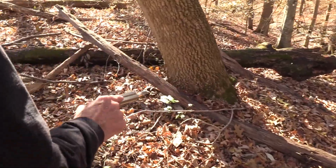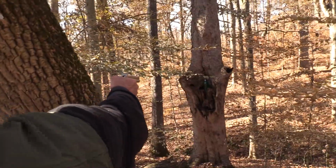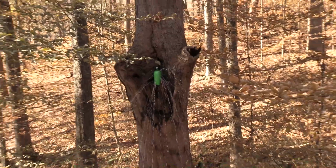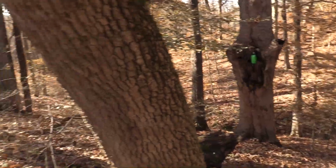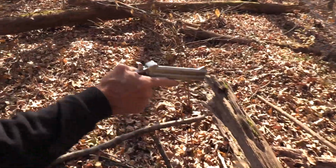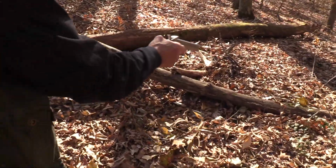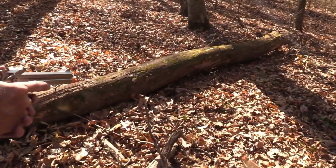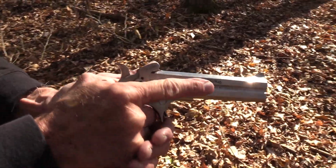Let's see what's out here. And what do you know, right away, hiding in a tree. We created a, what is that, a maple fountain, maybe? All right, gotta keep him ready. I don't even have a holster for this thing. It's really easy to keep your finger out of the trigger guard because I took the trigger guard off.